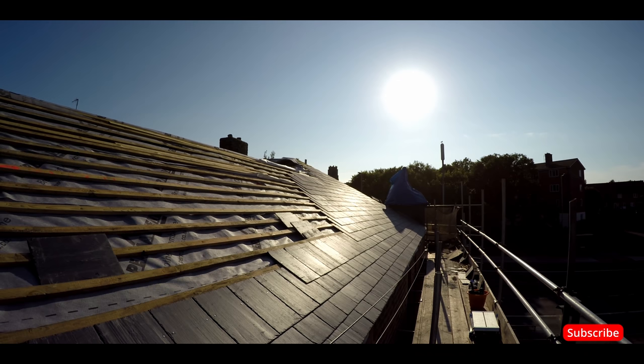Then got a local company to fit some new shutters for me. There's more I need to tell you about this part of the building, but I'm going to keep you waiting just a little bit and focus on the other parts of the build for now.